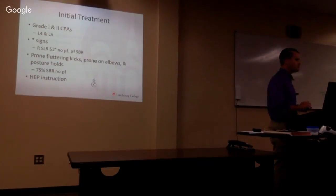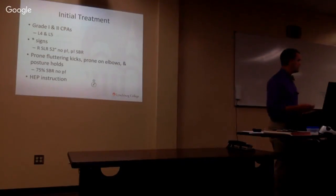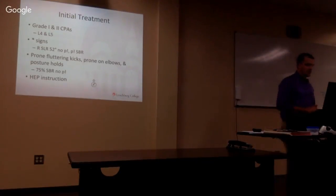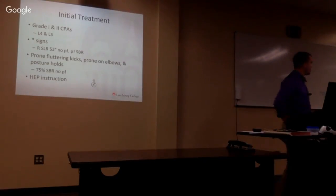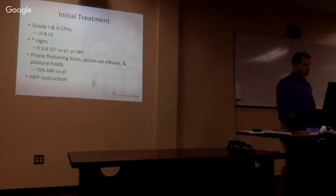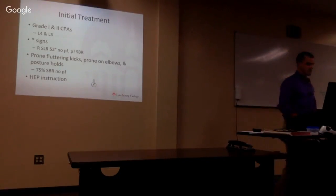For the initial treatment, I started out doing some gentle grade 1 and grade 2 CPAs to L4, L5, more or less just for pain reduction. I checked my asterisk signs after that: right straight leg raise, 52 degrees and no pain, awesome, but still had pain with side bending right. So then we moved towards more neuromuscular activation type exercise, with prone fluttering kicks, prone on elbows and posture holds, while trying to reinforce an anterior pelvic tilt and bias extension as much as we could. I checked side bending right again after that, 75% side bending right with no pain, just awesome.